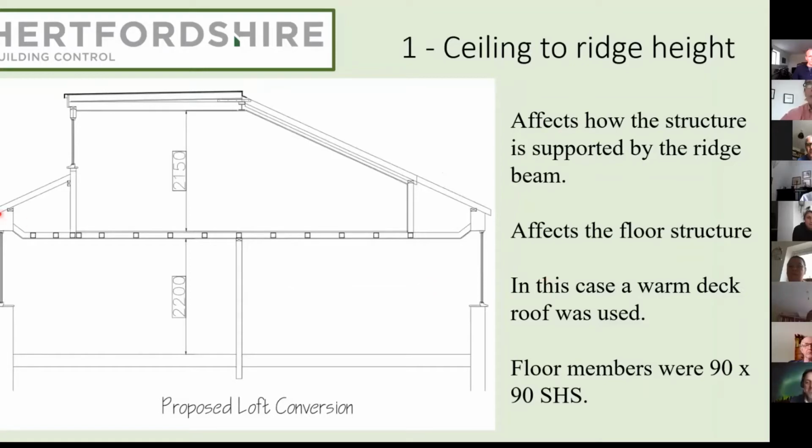Basically what they did, there's the plate there. They effectively dropped the floor 500 millimeters. Of course, they're going to put a dormer roof to the rear, so it needed a ridge beam anyway. So there's no problem with horizontal thrust as a result of dropping the floor. The floor was dropped down 500 millimeters, and the floor joists were going to be 90x90 square hollow section steel to keep the thickness of the floor down. They dropped the storey height on the first floor to 2,200 and made some details around the window heads.